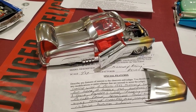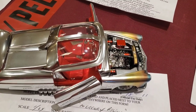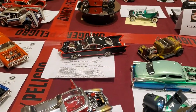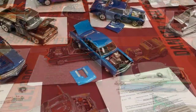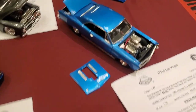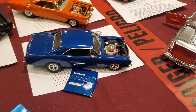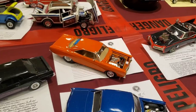Here we go. Oh, this is fun too. Neat. I like the burning or the color change that happens when the metal gets hot. That's really, really cool. Really neat effect there. Very, very awesome. There's some really amazing builds here this weekend. Okay, nice. Some great engine detail there. Beautiful, beautiful cars. And so many cars for an IPMS show. This is just fantastic.